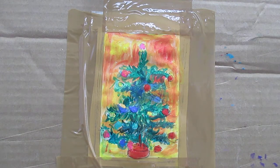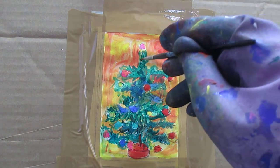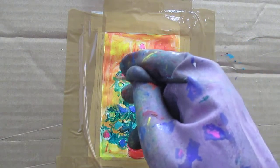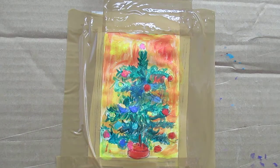Okay, now I'm getting a much smaller brush and just kind of fool with it a little bit. Just kind of do more with the little tags. Still have lines showing where I did the drawing, so I want to get rid of that.